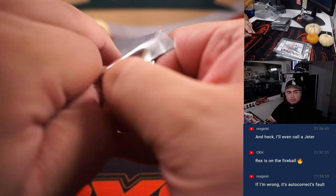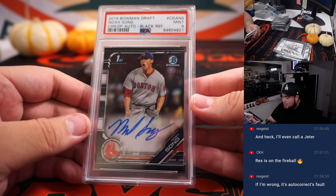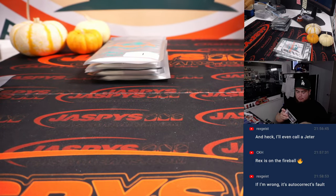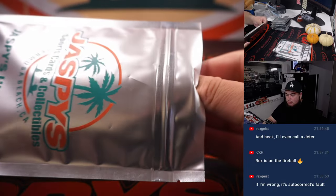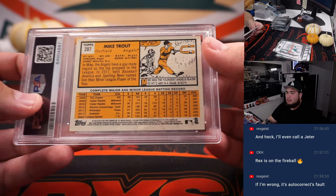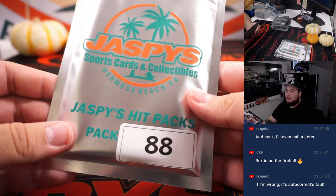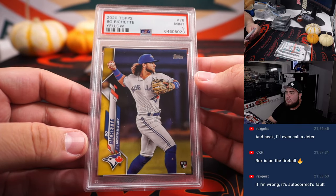52. And that is a Noah Song, Bowman's first black refractor, PSA 9, sorry. That's out of 75. One. Mike Trout, 2012 Heritage. Technically, I don't know if he had a 2011. I remember this one was always selling for a lot. PSA 9. Second year Trout, technically. He might not have come out in Heritage in 2011. Bo Bichette, yellow, PSA 9, rookie.